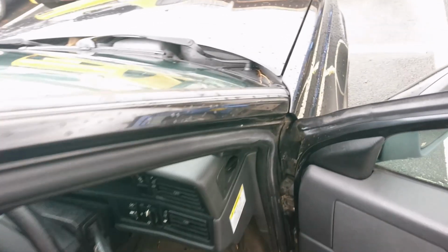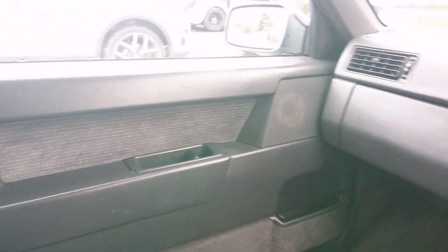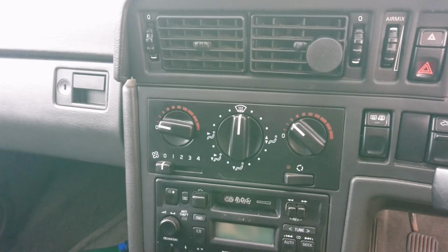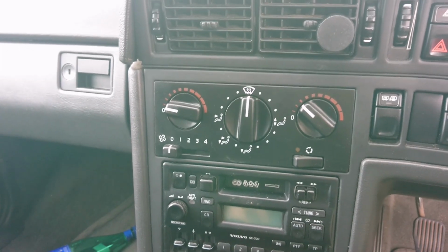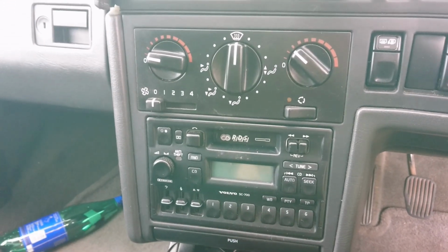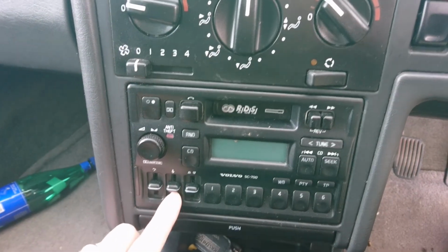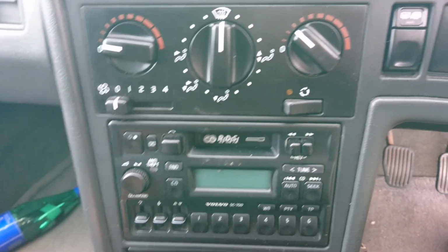So, got just manual seats in here. We've got them all covered up. This nice fabric in here. Original fabric, as you can see, is on the door cards there. We've actually got, well, it's not dual zone climate control or air conditioning, it is dual zone heating and ventilation. And that's all it is. Got an amazing kind of stereo in here. RDS and anti-theft and little twiddly controls for the fader and all sorts of things. There's the fader, and that's the bass and the treble and all sorts of things.